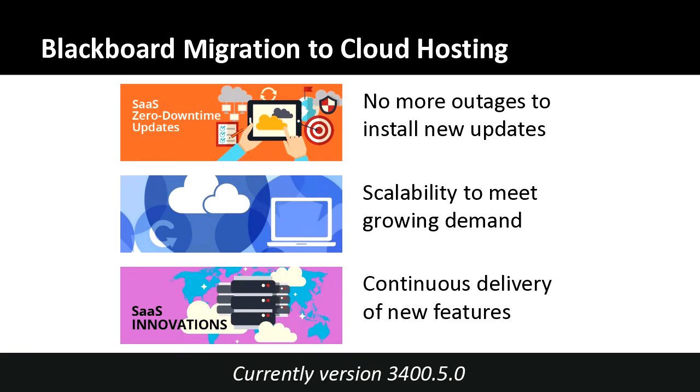As well, that gives us the ability to have our Blackboard instance be more scalable. So again, in the past, we had a finite, limited number of servers. We had actually 4 physical servers and 4 virtual servers, but we were capped at that capacity. So if more students logged into Blackboard, there was nothing that we could do to accommodate extra traffic. Now, generally speaking, we had plenty of capacity, but we had no ability to grow that.